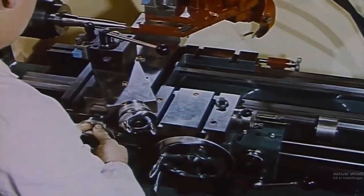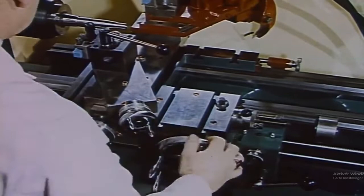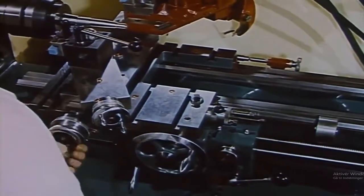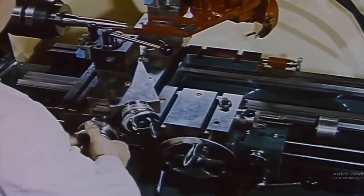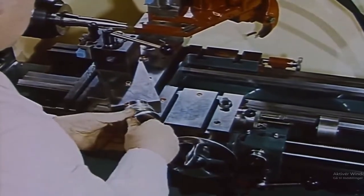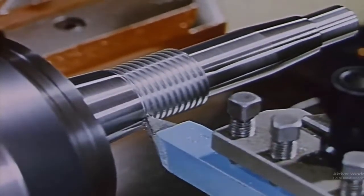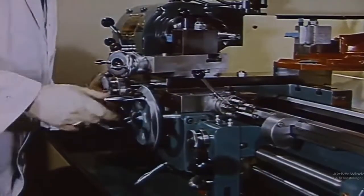Threads can be cut at speeds up to 5 times faster than normal with the Aingest rapid threading unit. It'll thread tight to a shoulder at maximum speed. Blind bores need no undercut. It's impossible to engage the half nut in the wrong position.